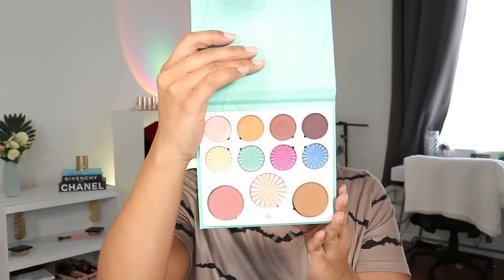And then I have this one. This is the Caribbean Glitz palette. This palette needs to stay specifically for the shades. They're so stinking cute and they're creamy and they're so pigmented. They're staying. I don't even know why I'm trying to convince myself it stays.